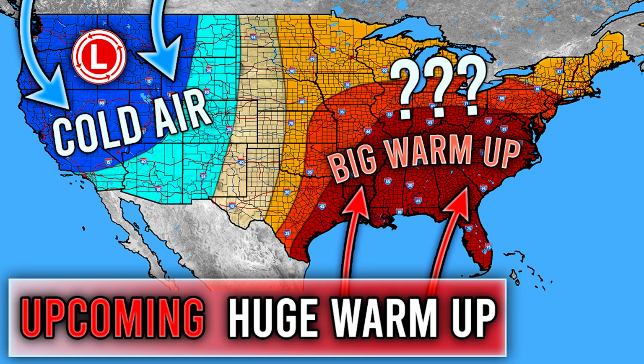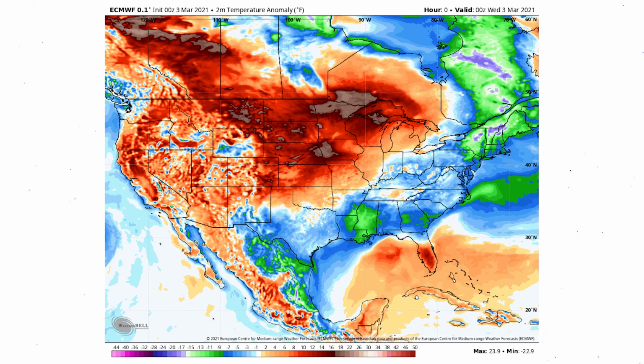Here we are taking a look at our European model at today, and as you can see, we have warm for the north, central, and the west, basically, and then cold for the Gulf states and the east coast at this point, outside of Florida, where it is always nice, it seems like. What we're going to do in a minute is take a look at those teleconnections, talk about why we're going to see this pattern flip, and then we're just going to progress through everything.